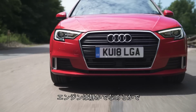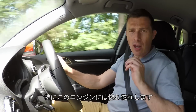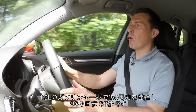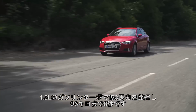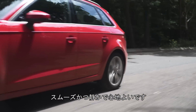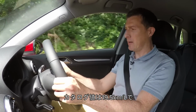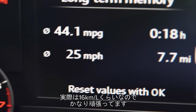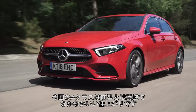In terms of the engines, they're all good, pretty smooth, quiet, but the one in this car is my favourite. I love it. It's a 1.5 litre turbo petrol. It has 150 horsepower, can do 0 to 60 in 8 seconds, and it's smooth, it's quiet, it's nippy, and it's supposed to do 55 miles per gallon, and I'm getting almost 45. It's good, eh? But can the same be said of the A-Class?